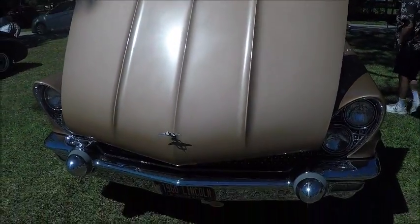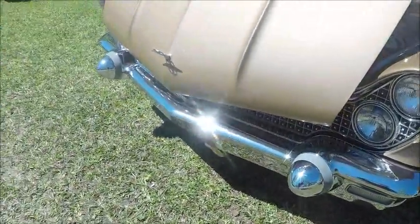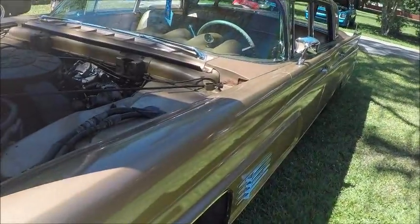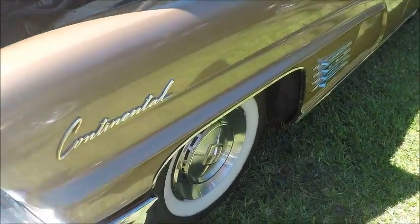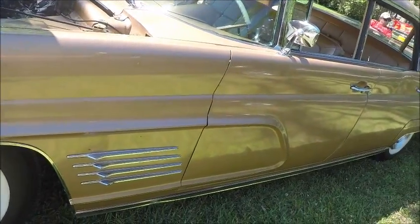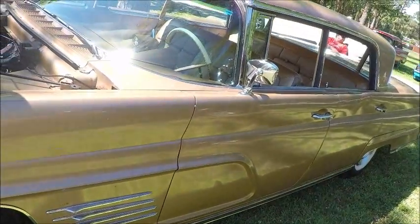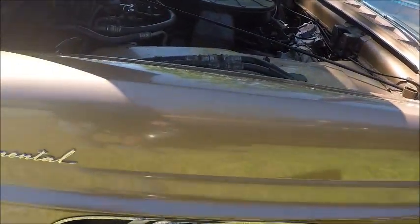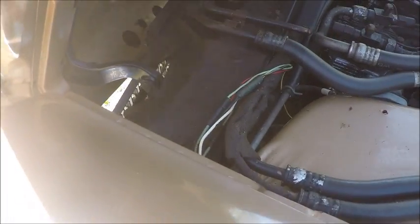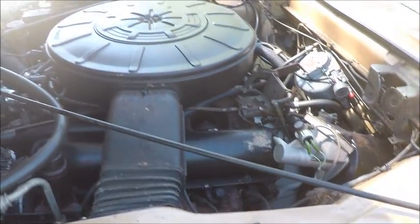This is a 1960 Continental Mark V four-door sedan. Beautiful car. Gold in color. They did make a four-door hardtop, but this four-door sedan is more rare. Only 807 of these were built.